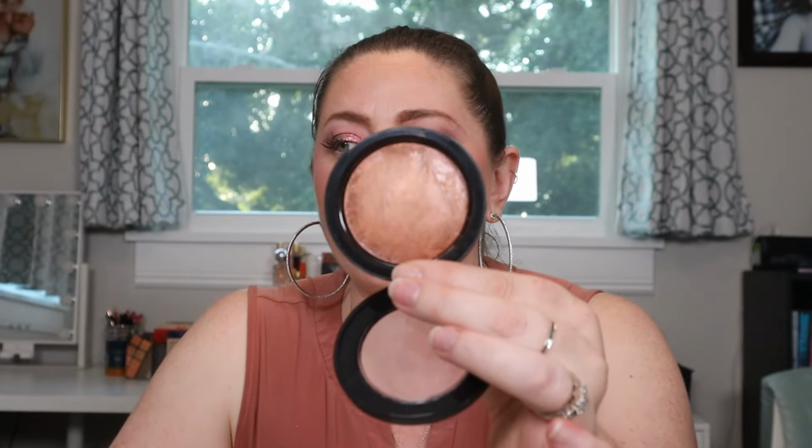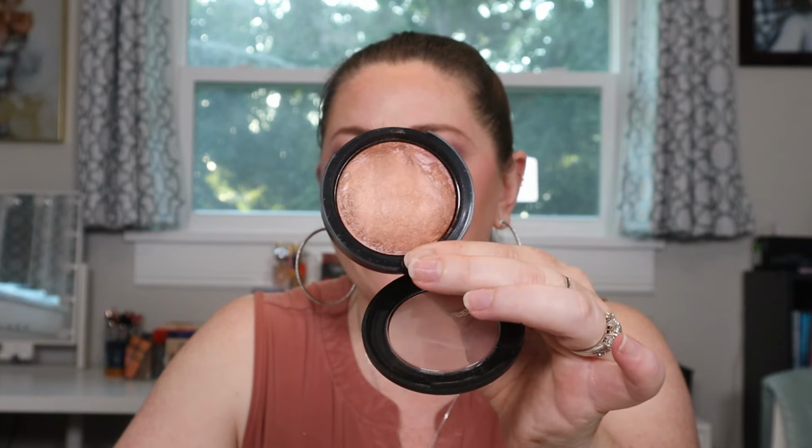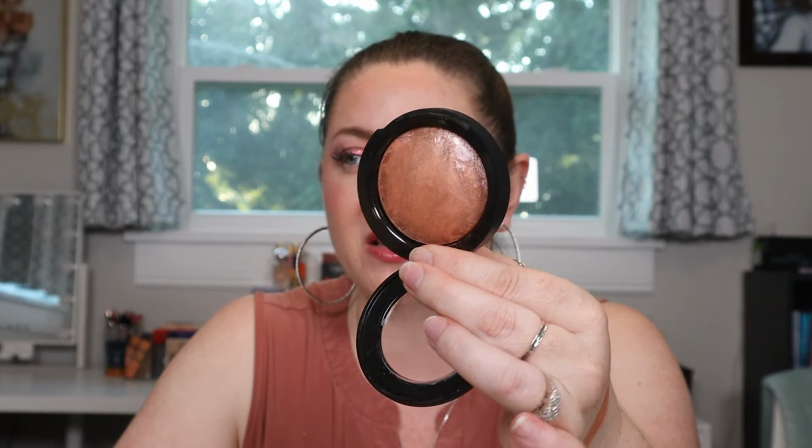It looks like the Laura Geller baked blushes. This is just a powder blush, I'm pretty sure. I don't think this is baked. I like the sheen on it though. Anyway, I like to try other things from indie brands when they have them, when there are things that look interesting to me, not just the eyeshadow palettes, which are probably the best selling things, I would say.